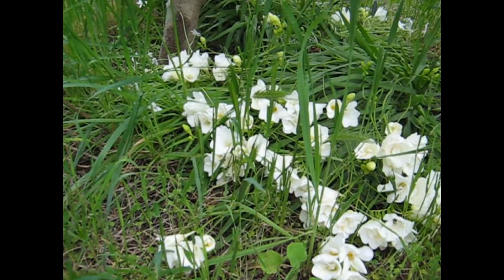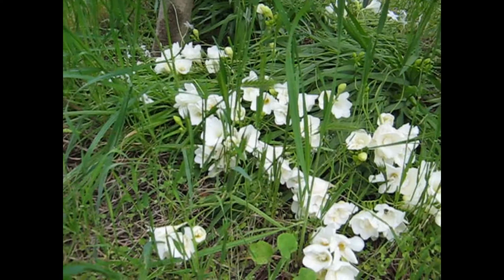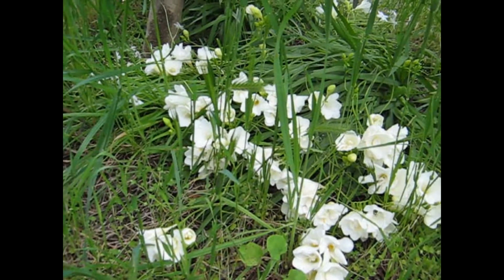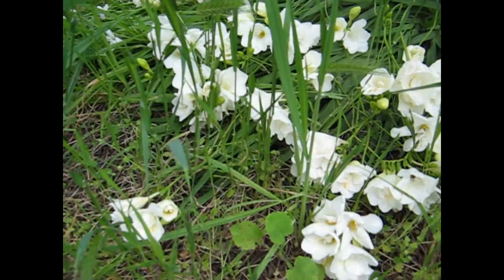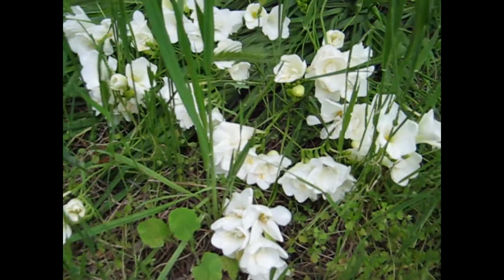If you can't beat them, join them, they say, don't they? So I'd rather have something that grows en masse that I actually like. These are freesias. They have a beautiful perfume. These are all the one colour.